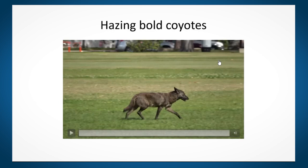Or maybe you're not very mobile and it's hard to walk. This is literally a soda can with some duct tape over top of it and some pennies inside. People call this a coyote shaker. It's basically just a noise device, and you could shake this.